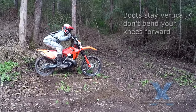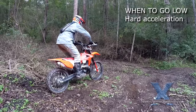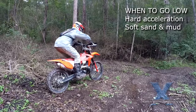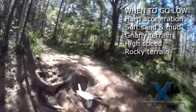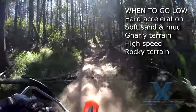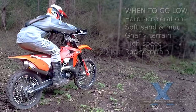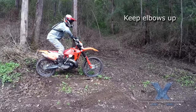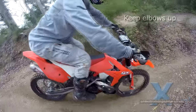Crouch lower when you need to lower your center of gravity for situations like hard acceleration, soft sand and mud, gnarly terrain, high speed, or rocky terrain. This will be harder on your quad muscles, so go back to the standard position when possible, or just slow down and sit instead. Your elbows are always up and out to give you maximum control.